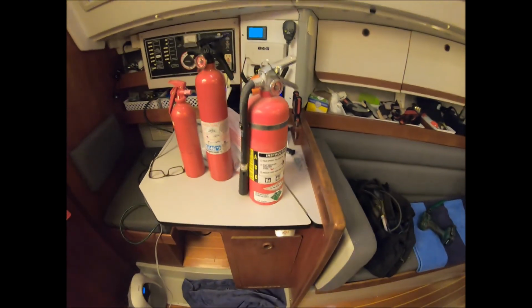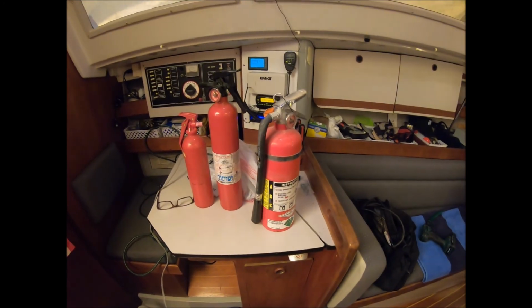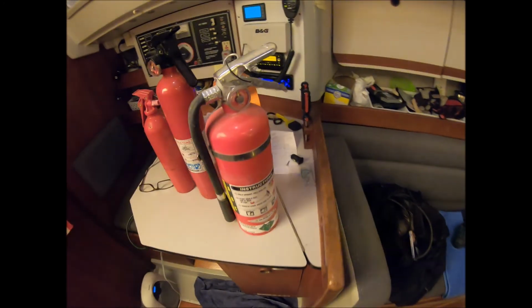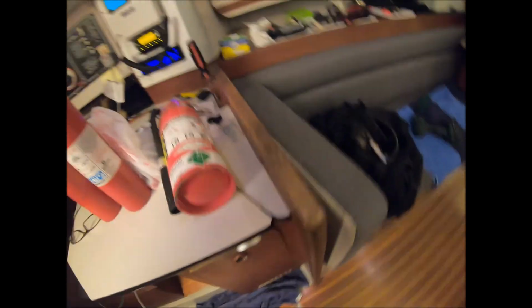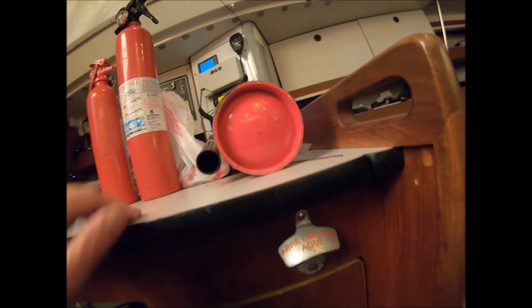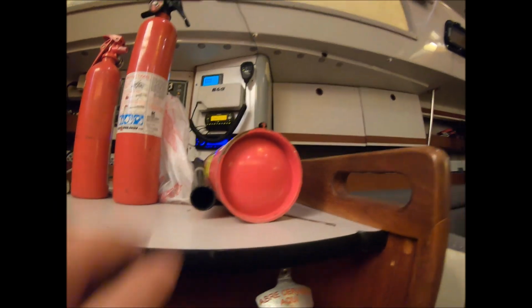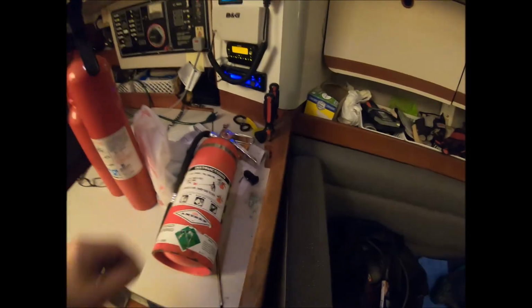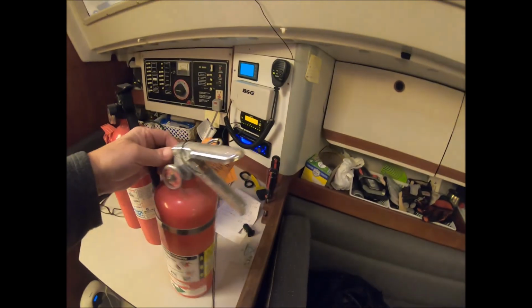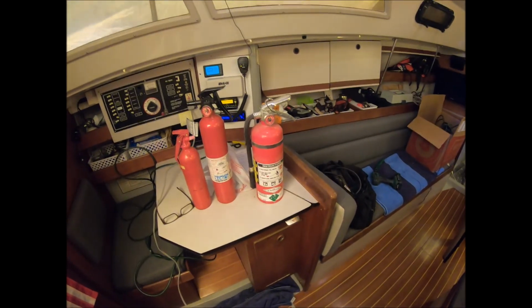Not really sure. I have to do a little research on this one and see, you know, just what it's for. It says ABC rated, but I'll have to do a little bit of investigation. I don't see any kind of manufacturer date on the bottom, and maybe that's not required if it's recertified or something. I don't know. So anyway, I'll have to do something with that one to make sure it's okay.